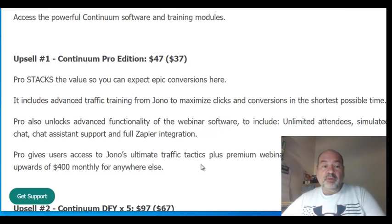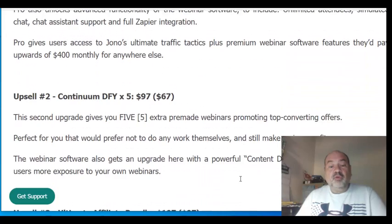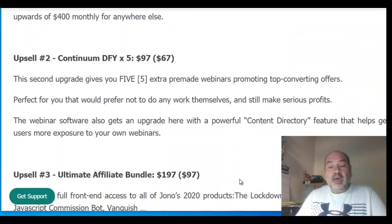Upsell number 1 is the Pro, which is value that you can expect epic conversions. It includes advanced traffic training from Jono to maximize clicks and conversions in the shortest time possible. Pro also includes advanced functionality of the webinar software, which includes unlimited attendees and simulated chat and chat assistance, full 100% integration. And it gives you access to Jono's ultimate traffic hacks, with software features that you'd pay more than $400 a month for anywhere. So you'll get that in upsell number 1.